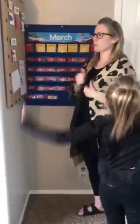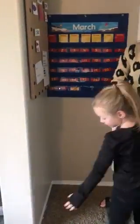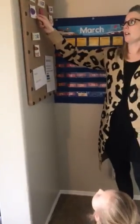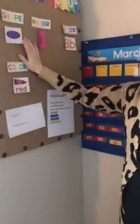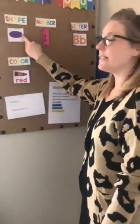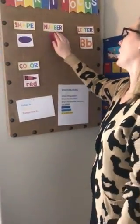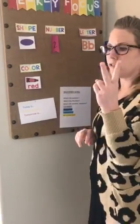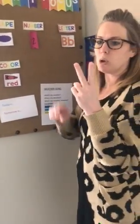All right, so that's our calendar. Let's come over and talk about our shapes of the week. This week, we are working on an oval. An oval is like a zero. Our number for the week is number 2. Hold up 2 fingers and show me number 2.